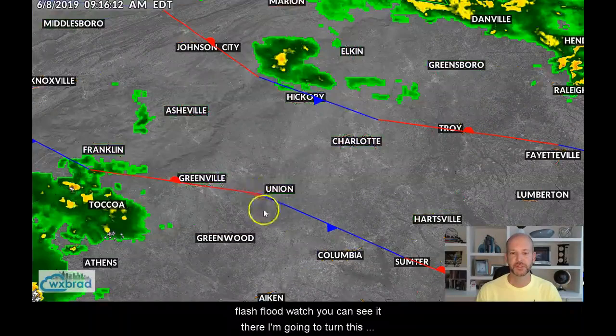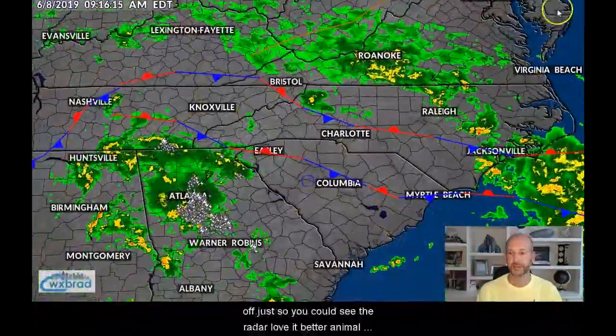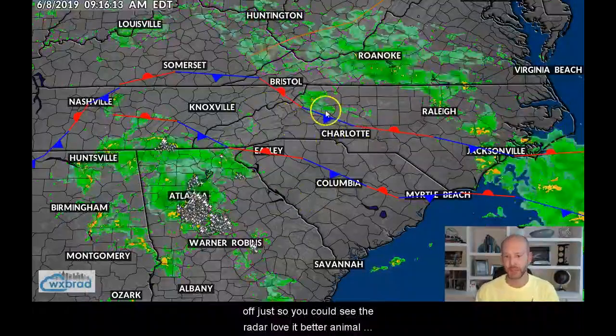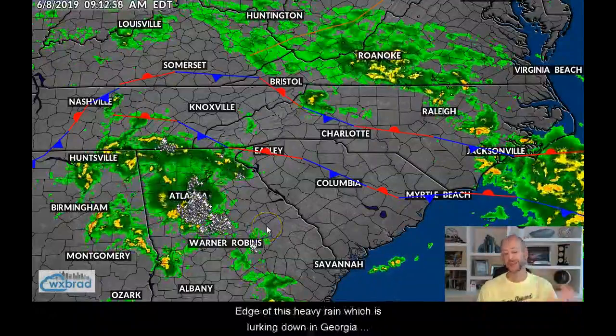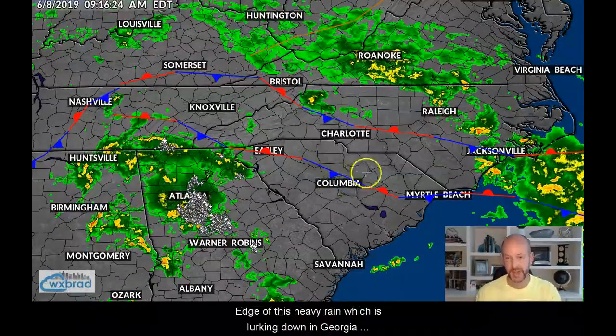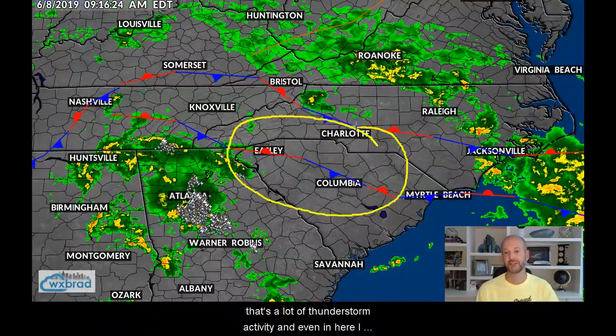I'm going to turn this off just so you can see the radar a little bit better. And I'm going to loop this, and you can see we've got a stalled front to the north and then another front here, which is like the leading edge of this heavier rain, which is lurking down in Georgia. And that's a lot of thunderstorm activity. And even in here, I would expect this is going to fill in a little bit.